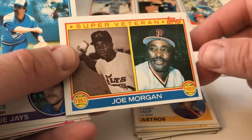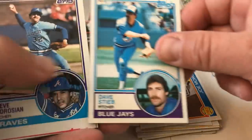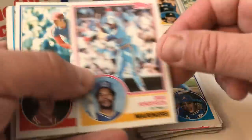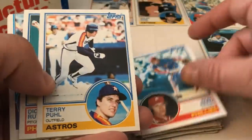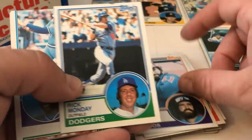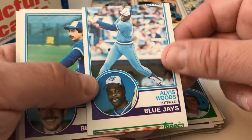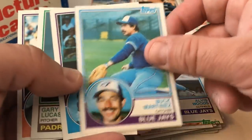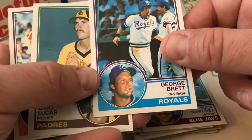That's awesome. Ryan Sandberg. Great. Joe Morgan, Super Veteran card. Steve Bedrosian, way off cut. Off center, badly cut. Dave Henderson, Ron Reed, Terry Poole, Dick Ruthven, Jeff Reardon, Rick Monday, poorly cut Alvin Davis. Look at how bad that one is.